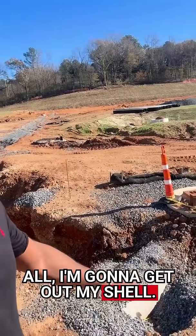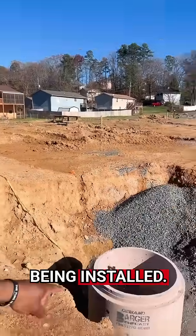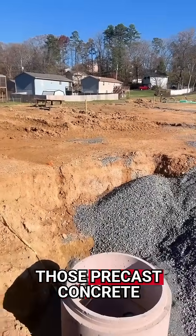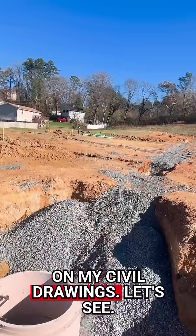That right there's another pipe that's run. This right here is the sewer being installed. Those precast concrete structures, these are all custom made based on my civil drawings.